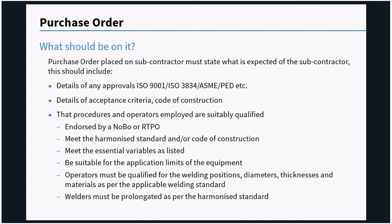Operators obviously must be suitably qualified. Welders must be prolongated. So every 2 years they are endorsed by a notified body or recognised third party, and every 6 months within that 2-year period they must be done internally to say that they have been continually welding.